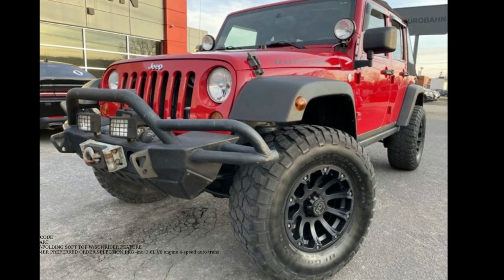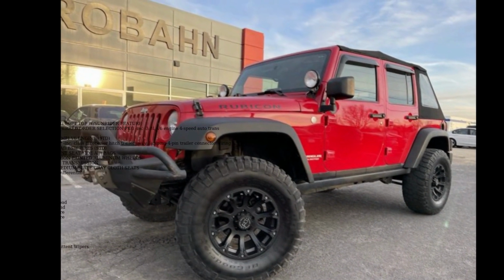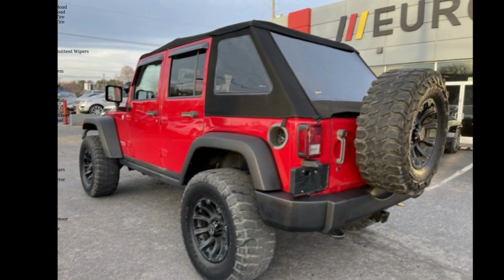Arrive in style with this Jeep 2010 Wrangler Unlimited Sahara. If you are looking for an automobile with great features, look no further. This vehicle comes with a reliable 6-cylinder engine, connected to a smooth shifting automatic transmission.